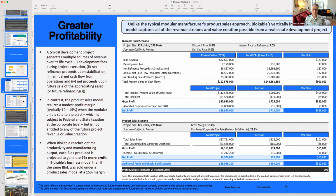So this outlines, on a per unit basis, how the profits would compare. And I think the key is this word here, which is additional profit. If you look at the number, you're not even talking about the same thing. This is where modular as a concept just falls apart. Modular development and modular construction have very little to do with each other. They don't work the same way. It's not the same business. The only thing they have in common is the word modular. And there's a lot of history you can point to that shows the traditional modular approach is very predictable in terms of what happens in market cycles.